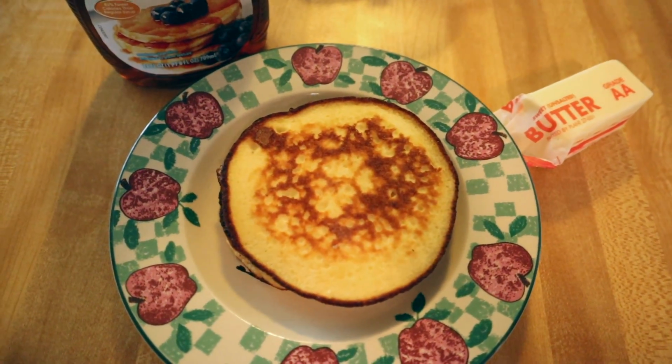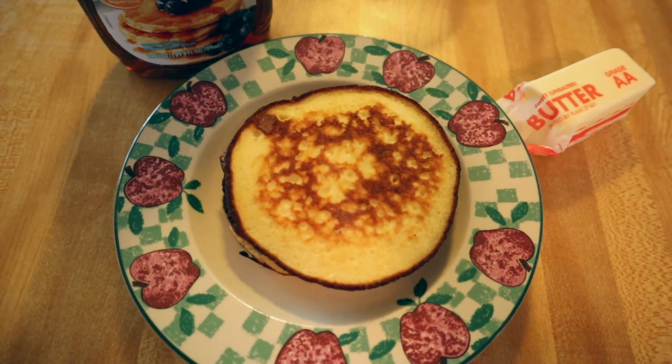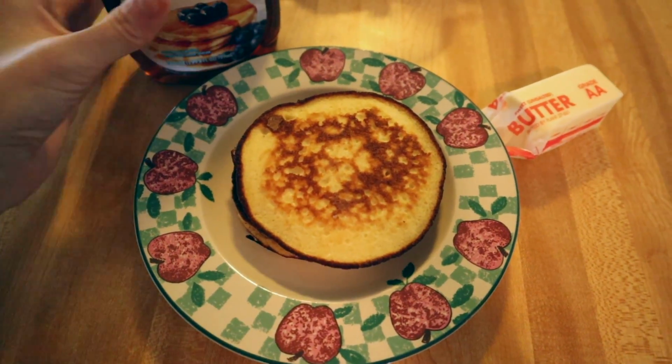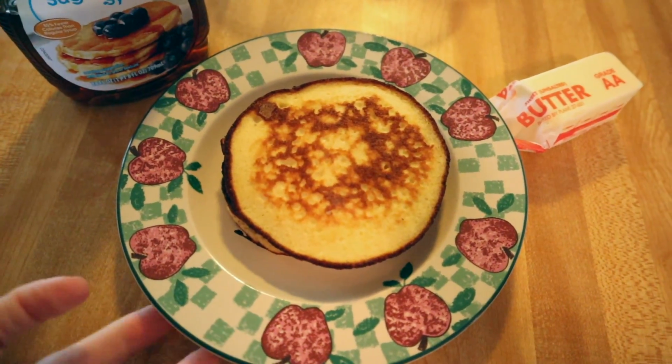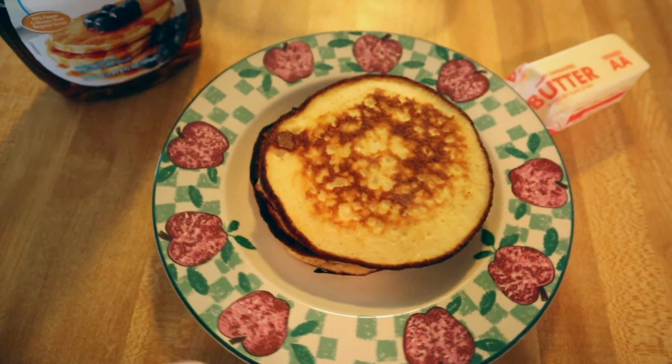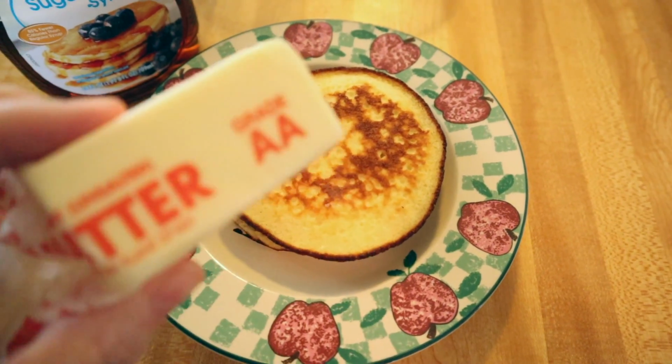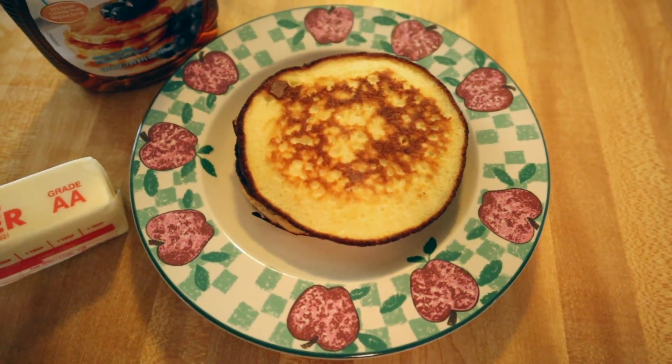So like I said, on the weekends I just make a regular batch of these, and it is probably about 4 or 5 servings for us. And so this is Sunday morning's leftovers. There's 2, and all I'm going to do is just warm them. They do warm up really good, and then I'll just add some butter for fats.